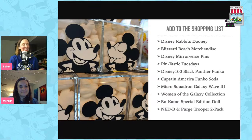And then Star Wars, they just previewed this Micro Squadron Galaxy. These are tiny little ships from the various eras of Star Wars, like different speeders, and some characters with it as well, like Anakin and Obi-Wan Kenobi and several others. Those are all coming in May, but some pre-orders are available now, and others will be on the way.